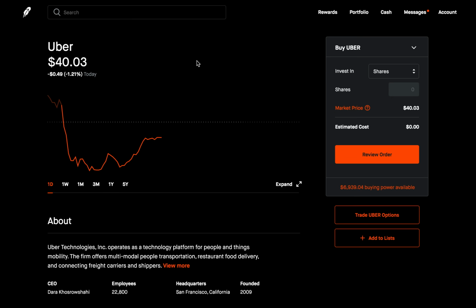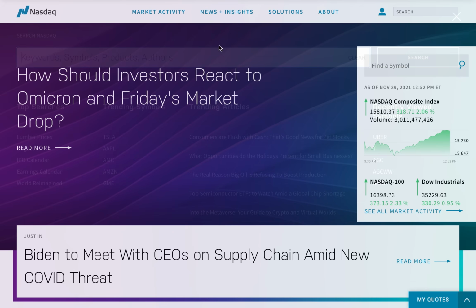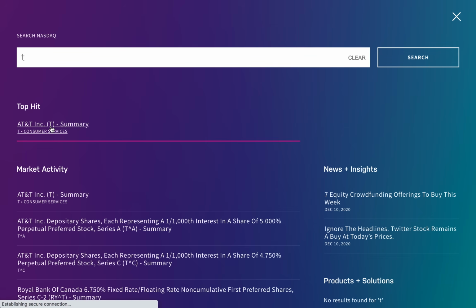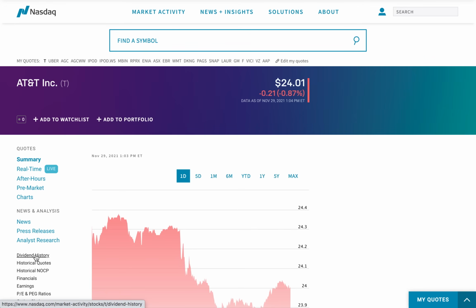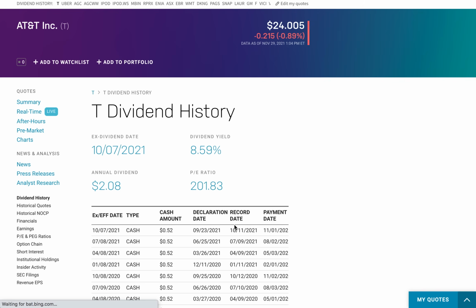Uber doesn't have a dividend, so I don't have to worry about it. But let's say we were using a stock that does have a dividend. Remember, you can go to NASDAQ.com. You can search for whatever stock it is. So let's say we were using instead ticker symbol T, which is going to be AT&T. We would go ahead and click on AT&T here, and then we would go ahead and click on dividend history on the left. And then this will tell us when the next ex-dividend date is.